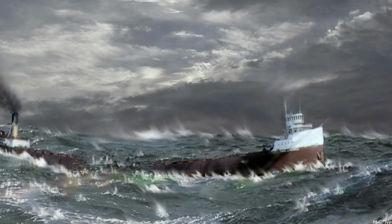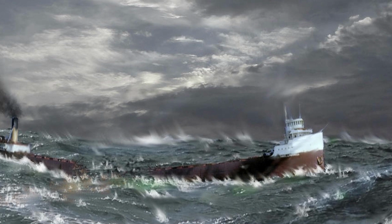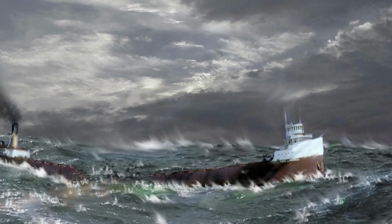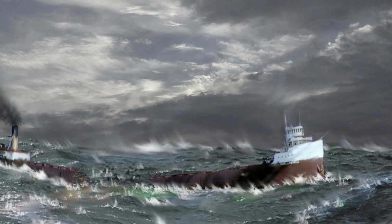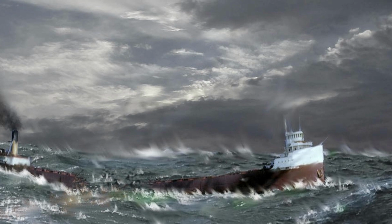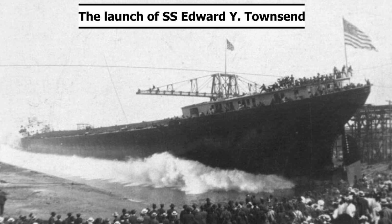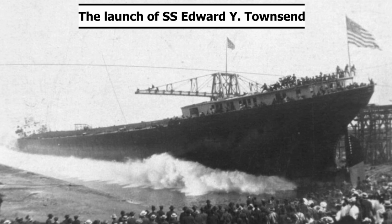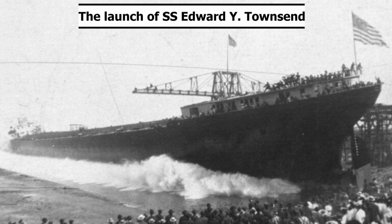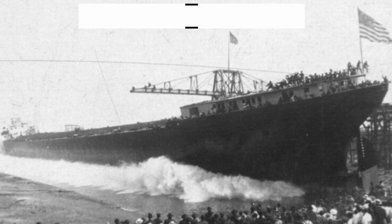No distress signal had been sent from SS Daniel J. Morrell. This was due to the fact that when the ship had broken in half, an electrical cable was severed and therefore no messages could be sent out. The ship and her crew of 29 were on their own in the darkness, and no one was coming to save them. It wouldn't be until SS Edward Y. Townsend arrived in Sault Ste. Marie 12 hours later that anyone would realize the ship was missing. Meanwhile, a battle for survival had already started.